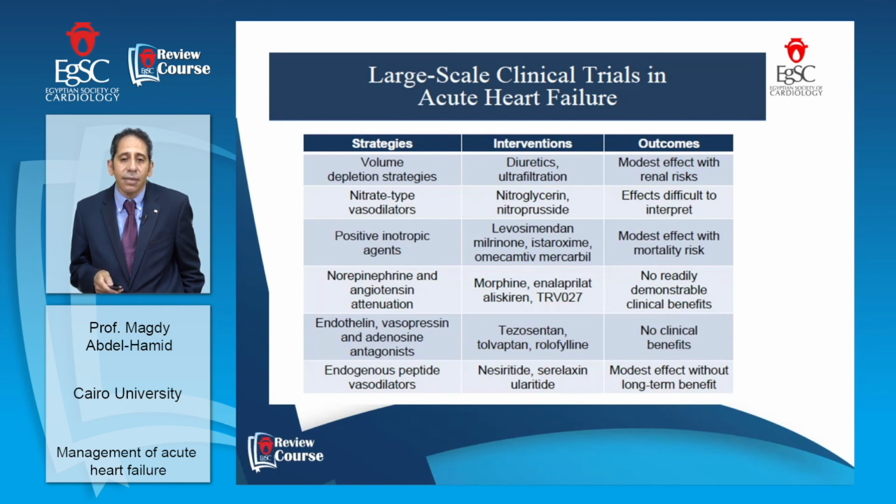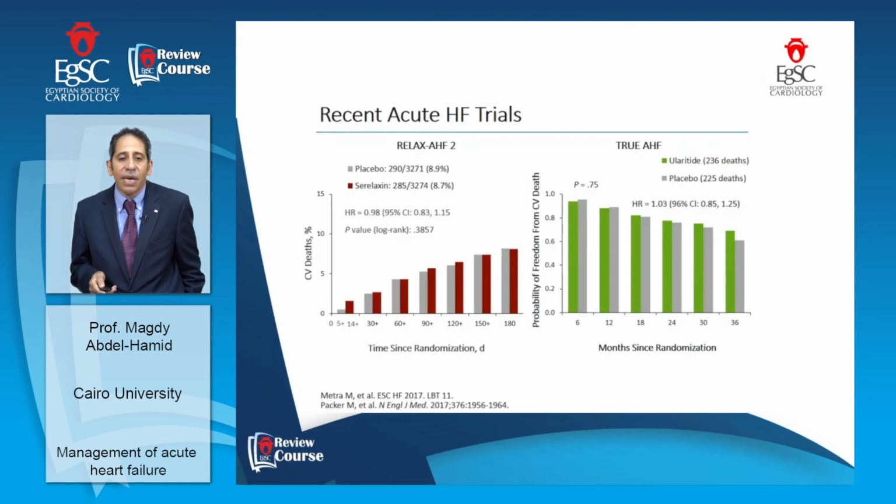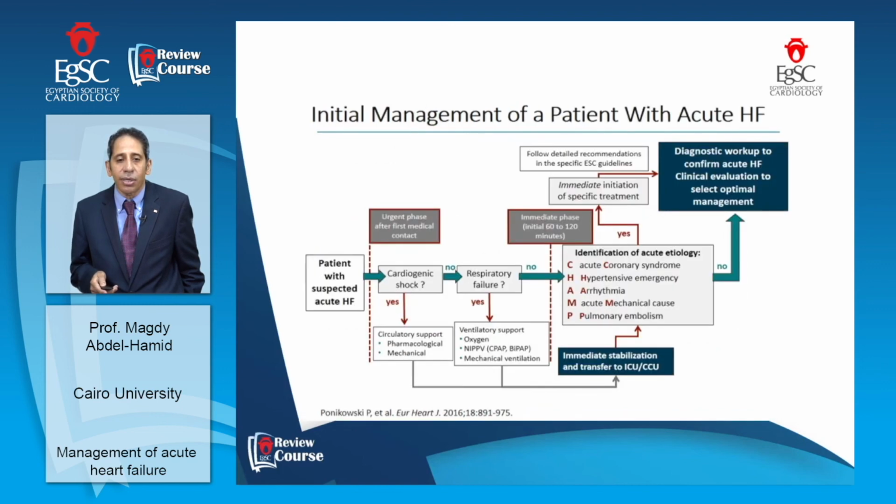And this slide also summarizes different clinical trials in acute heart failure, but unfortunately there were no clinical benefits in many of the studies, as can be seen in this slide: RELAX-AHF for serelaxin and TRUE-AHF, the trial using ularitide.